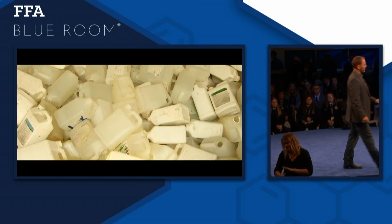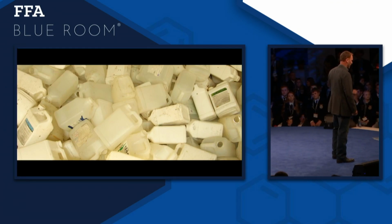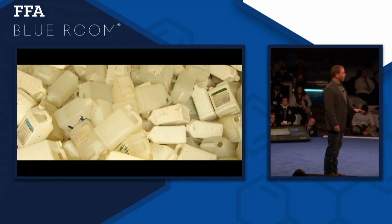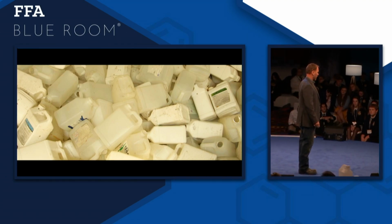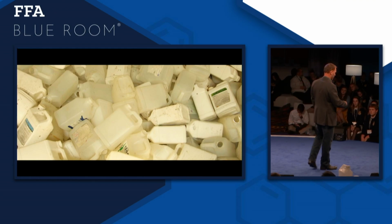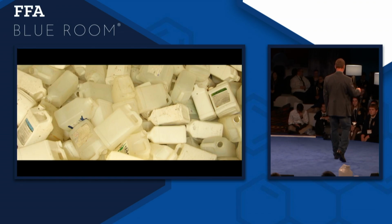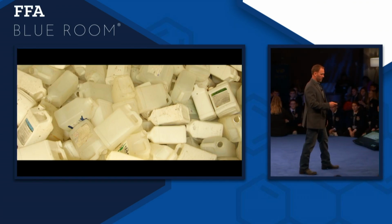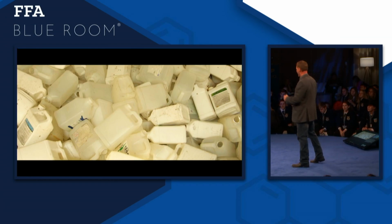But that's not the only mess. What about that mess? Because at the end of the spray season, what you have is this giant pile of rigid plastic containers that somebody, probably one of you, has to triple rinse and puncture and haul to the shredder. It doesn't look like a lot of fun, does it?